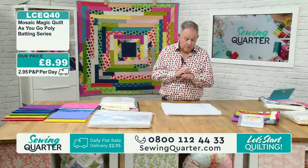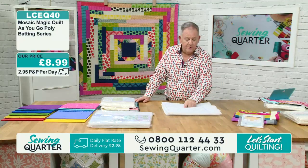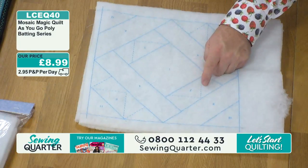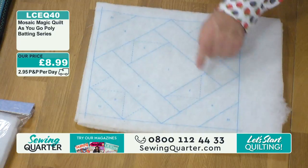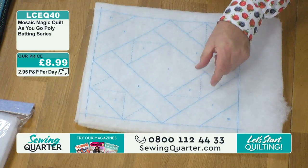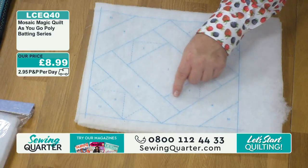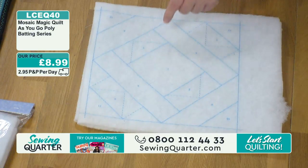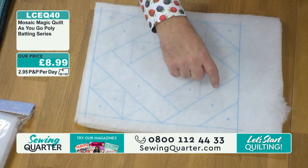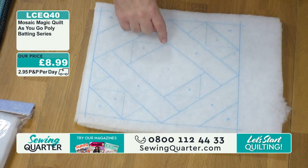Now, on this one, you see how number one has all four solid lines around it, but number two has a flying geese, and number three has a flying geese on it. What you have to do is make that section up so these are already pre-stitched before you put it on. So that's one, the center thing there.